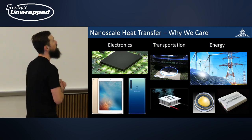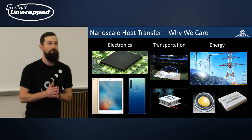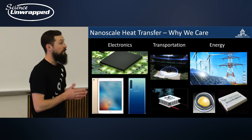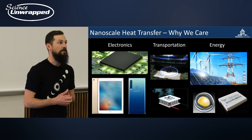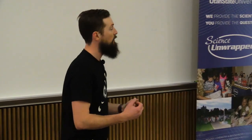Another big area where my research applies is in transportation. Electric vehicles are somewhat limited in their adoption at this point because they rely on lithium-ion batteries, large lithium-ion battery systems that get hot. So our group is looking at ways to keep them cool, to extend their lifetime, as well as looking at other technology like wireless power transfer. So ways to dynamically charge your vehicle while it's driving down the road.